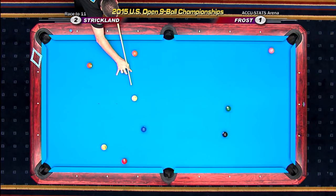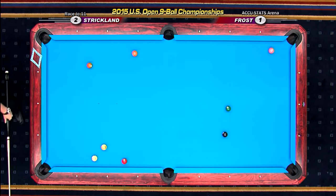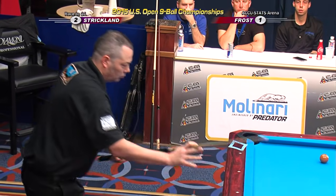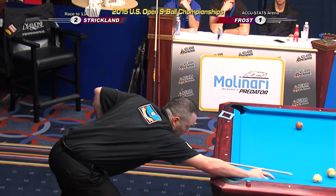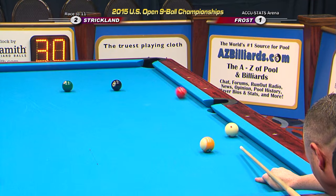Shoot the 3 in the upper right-hand corner pocket. Got him a little angle. Don't really need much, though. The 4 is pretty much in line. The 5 and the 6 are laying there nice. Same as the 7 and the 8. So pocket this one and get out in the middle of the table.